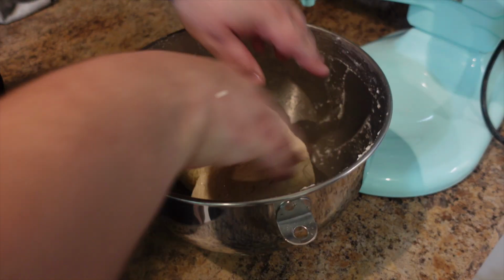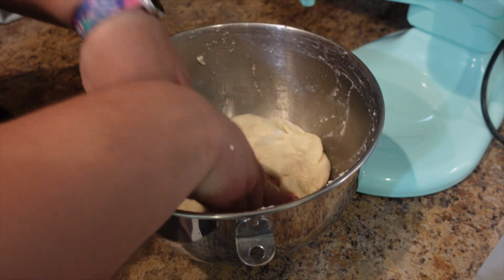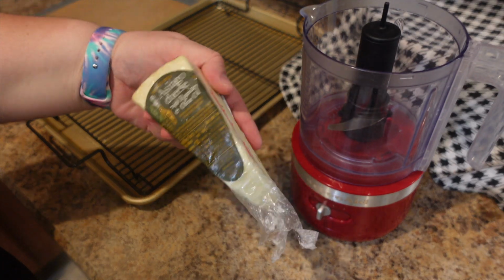Okay, now once you've allowed the dough to rise for about an hour, you're going to take out whatever anger you have and punch that dough. Okay, punch it down and then let it chill again for another 10 minutes.